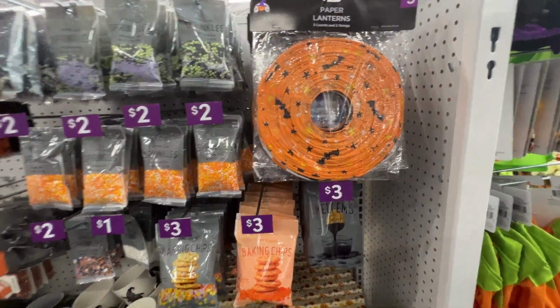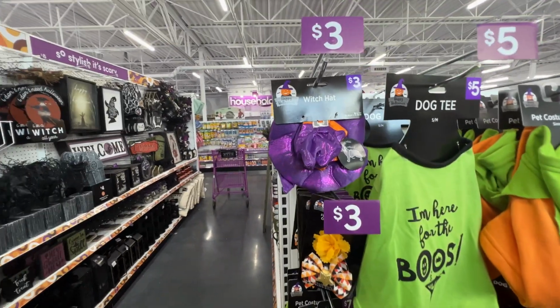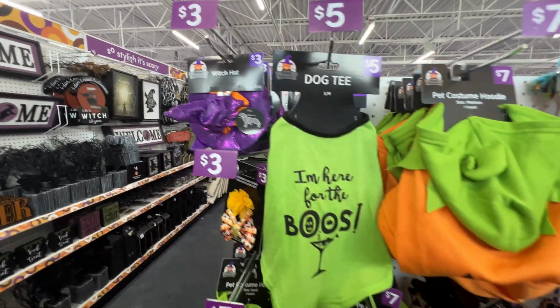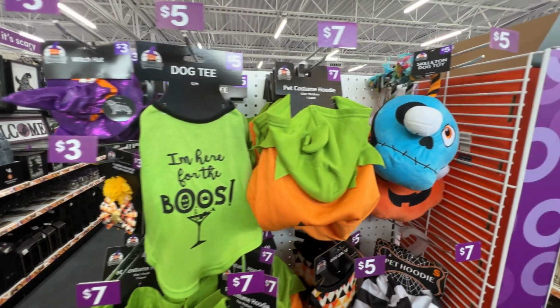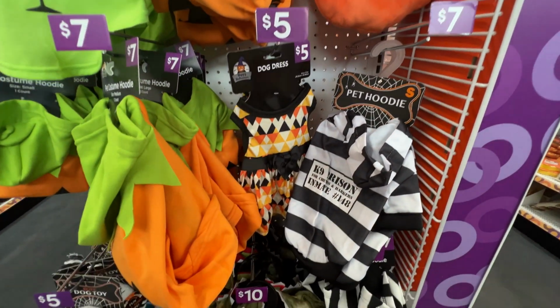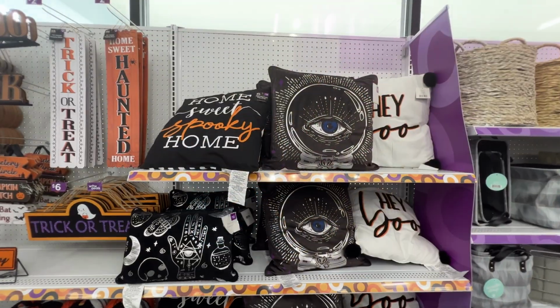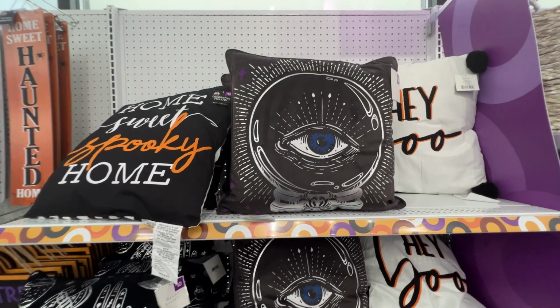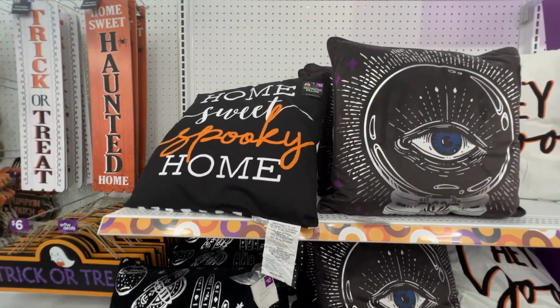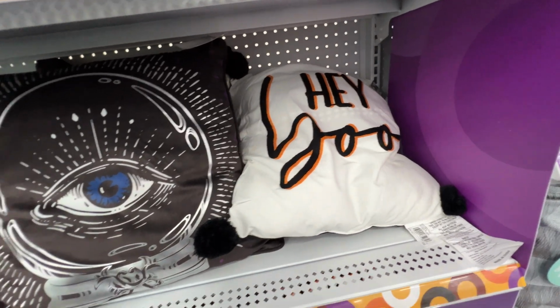All right, so some of the stuff here to put on cupcakes and whatnot. The sort of thing I guess you'd find at Target. That's where I used to buy my cupcake implements, let's just say. Okay, $3 is not... Oh, there it is. "I'm here for the booze." It's on the dog tea now. No, the dog's not here for the booze. I suppose all of our party guests really are here for the booze, but I don't need to see it on a shirt, a towel, a pillow, a cup, anything like that.